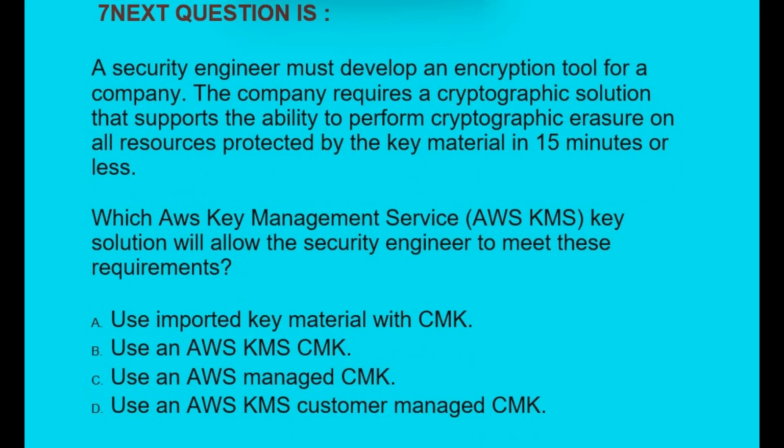Option A. Use imported key material with CMK. Option B. Use an AWS KMS CMK. Option C. Use an AWS managed CMK. Option D. Use an AWS KMS customer managed CMK. Correct answer is option A.